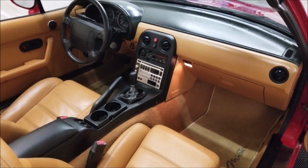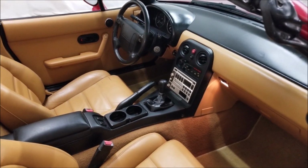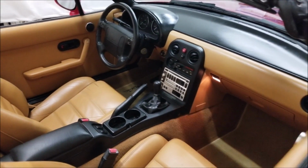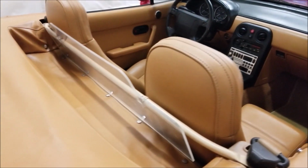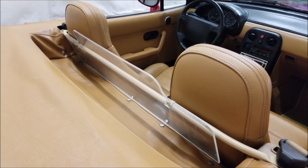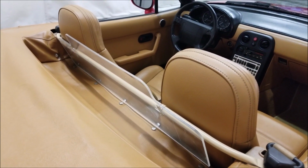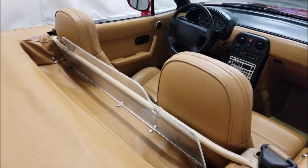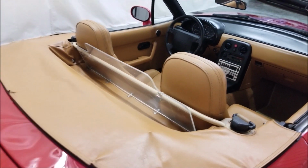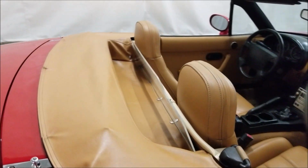There's your center console and 5-speed manual transmission. No cracked dash, everything in very nice shape in the interior. Has a little add-on, the windscreen back here, which would help tremendously on cutting down on the wind noise, so you could actually converse or hear those tunes that you got going in there, or if you're talking to a passenger in the passenger seat, and vice versa, the driver's seat, and actually carry on a conversation.